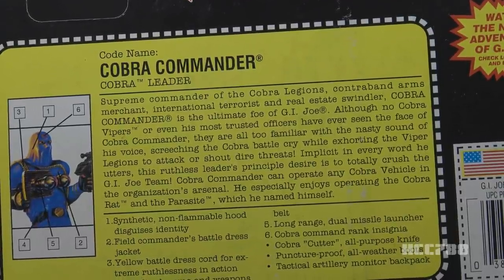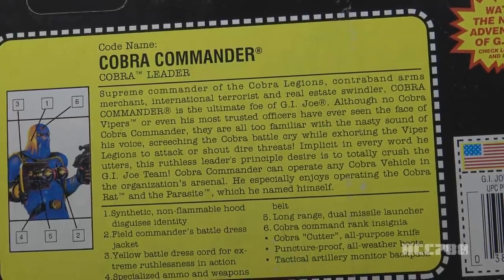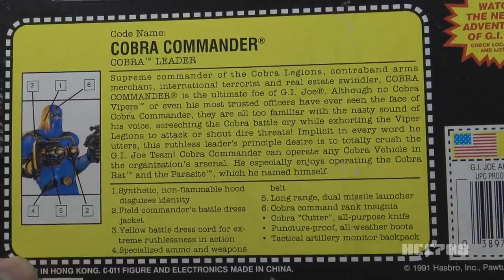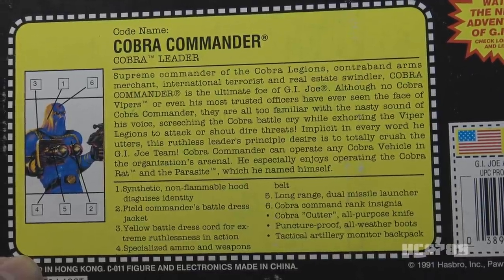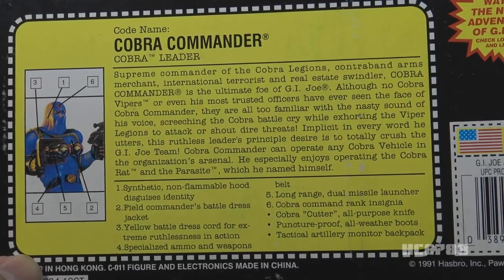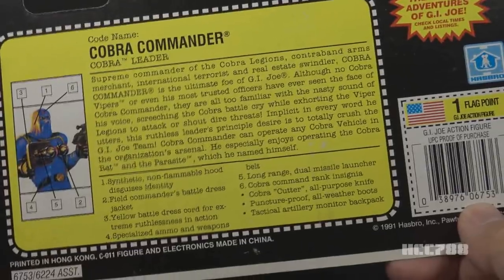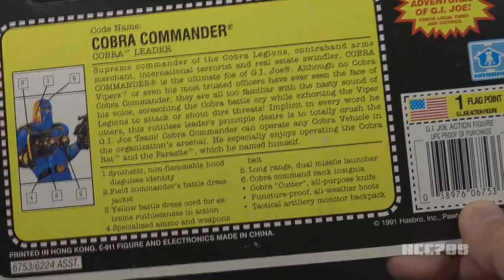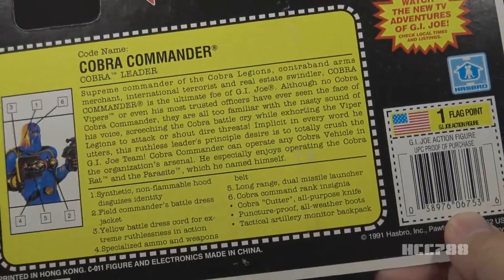Implicit in every word he utters, the ruthless leader's principal desire is to totally crush the G.I. Joe team. Cobra Commander can operate any Cobra vehicle in the organization's arsenal. He especially enjoys operating the Cobra Rat and the Parasite, which he named himself. The Cobra Rat and the Parasite were both released in 1992, so at least they were still on the shelves when this figure was advertising them on the file card.